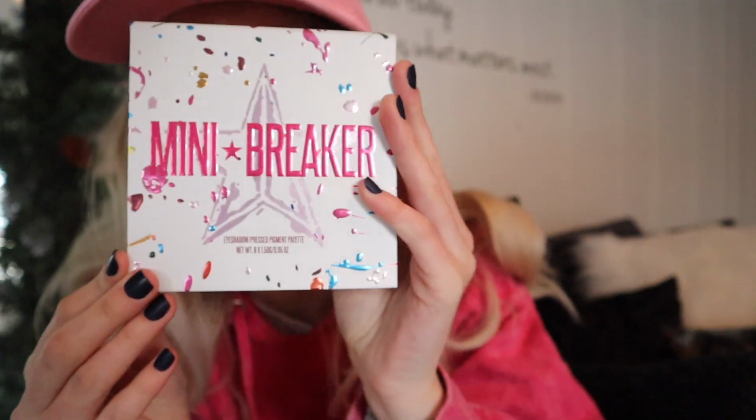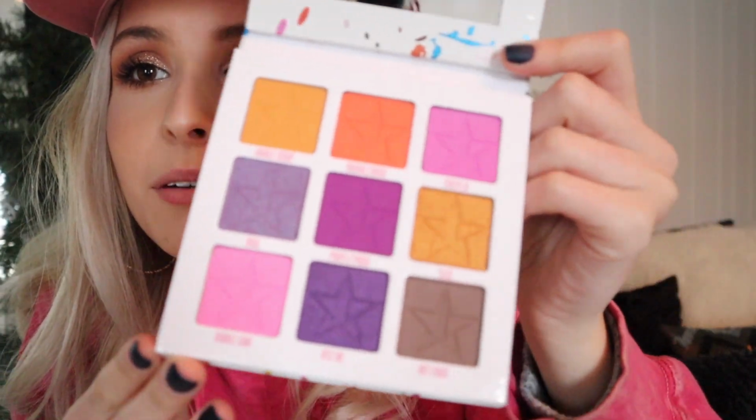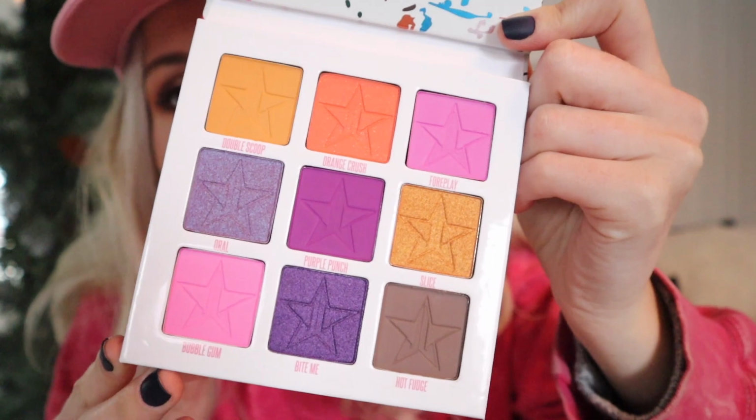Oh, this is so pretty. Look, guys. I'm so excited. So cute. And then we'll open her up. I know you guys already know what this looks like, but it's so cute and pretty. Cool. I'm so excited. Yes! I was hoping I'd get a palette. Let's see. I know what I see.